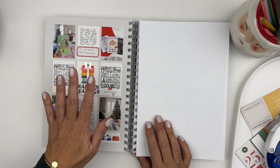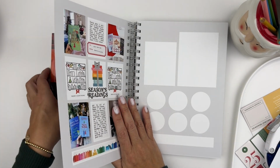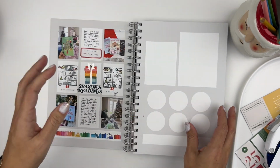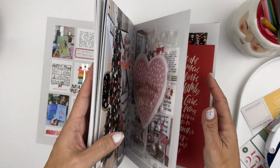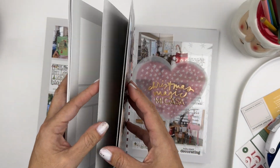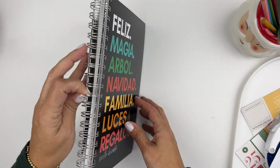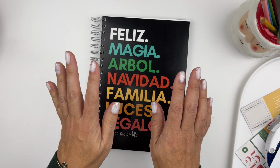All right. So this was a lot of fun. This is my Dash notebook, one of my favorite projects from this season. Check out the shop because I have a bunch of new travel themed and general Dash scrapbook notebooks available in the shop. And I will go over those in a different video.